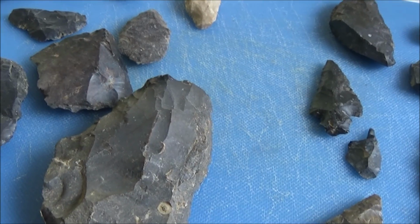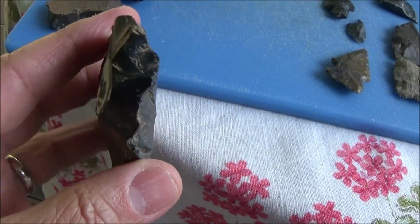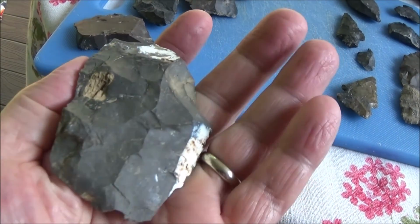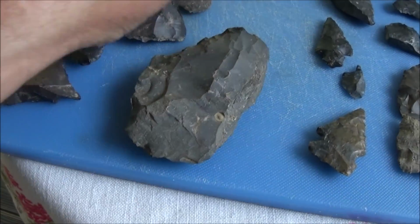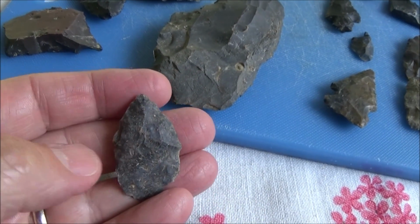Let's see. So Jenny and I went out, and found, I'm not sure, maybe it's a preform, maybe it's a flint celt. Some sort of hoe. We didn't show this. Jenny did find this point that night. It's a broken point.